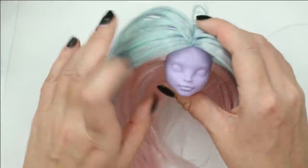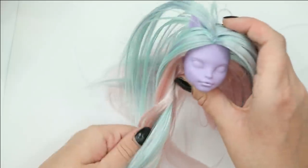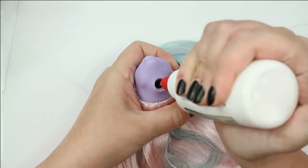After I finish this job in a couple of hours, I add tacky glue inside of the head and then I let it dry completely.